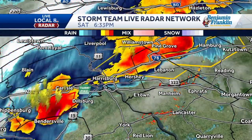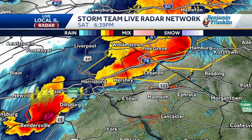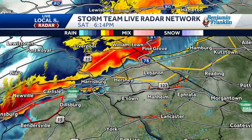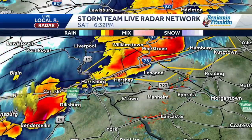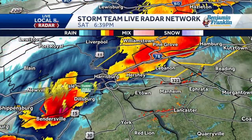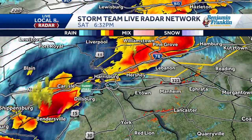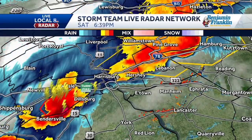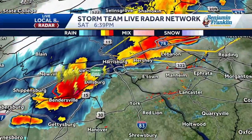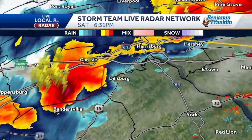I'm just going to loop the last 30 minutes here, and then you can see the areas that we're watching. Severe thunderstorm warned cells moving through parts of Dauphin, Lebanon, Berks counties right now, and that tornado warned cell moving through Cumberland County. TJ, I wouldn't be surprised to see this go into parts of Adams and York counties as well, the tornado warned. I could totally agree and see this get extended even farther eastward, Christine, as we head through the next half hour.